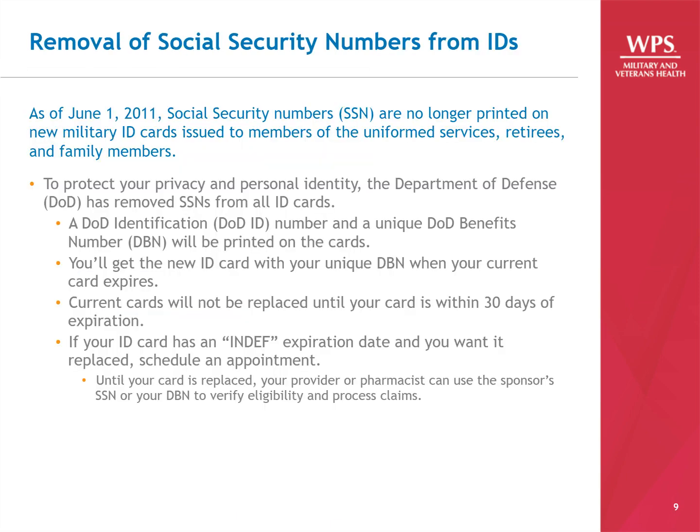As of June 1, 2011, Social Security numbers, or SSNs, are no longer printed on new military ID cards issued to members of the uniformed services, retirees, and family members. This is to protect your privacy and personal identity.